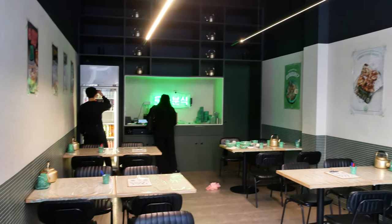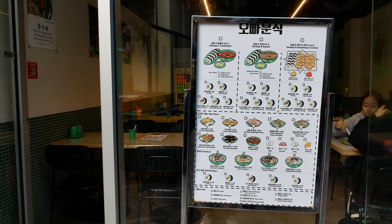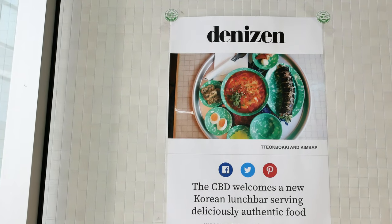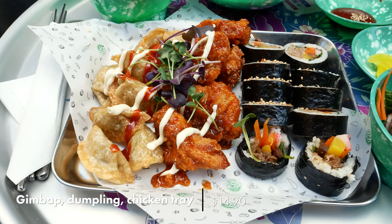Right in the heart of Chancery Square. They are really popular for their Korean street food slash snacks. It's pretty much really similar to if you go to Seoul and you go to a lunch bar spot. That's pretty much what this is, and it's really popular among students since it's pretty affordable for how much you can get. Super excited. We got a couple items like gimbap, tteokbokki, and all that good stuff, so let's eat.